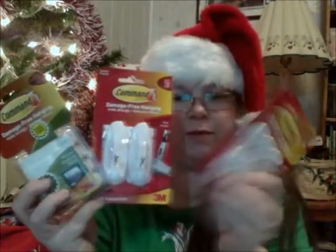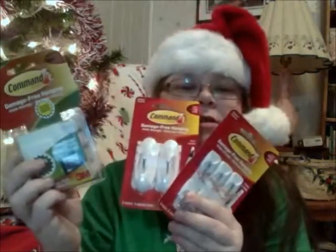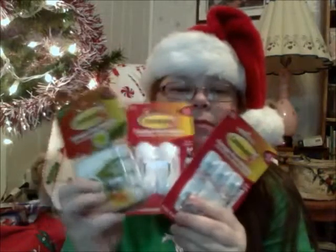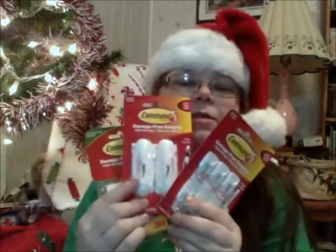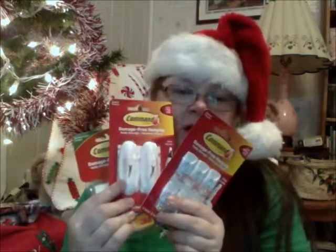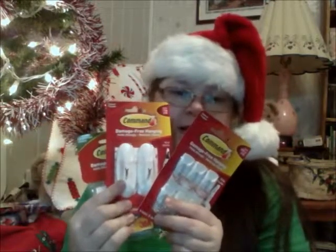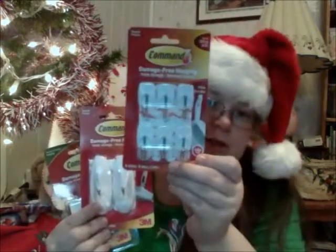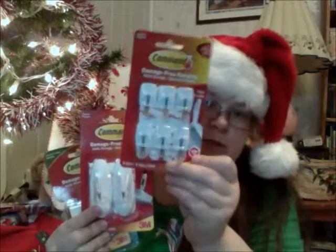There's picture hangers. And then there's these bigger ones. These work really well to hang big utensils or dish brushes, things like that. You can hang them on the inside of your cabinet or on the side of your cabinet. And then I got these little hooks to hang utensils or dish brushes or stuff on. So that's more stocking stuffers.